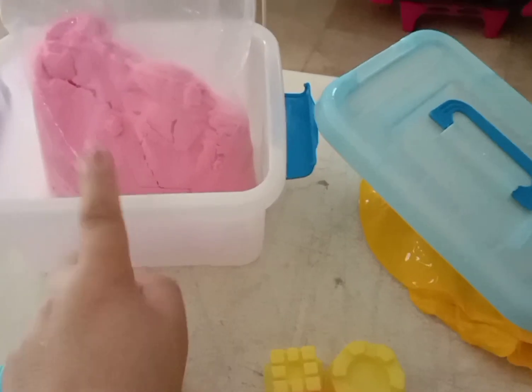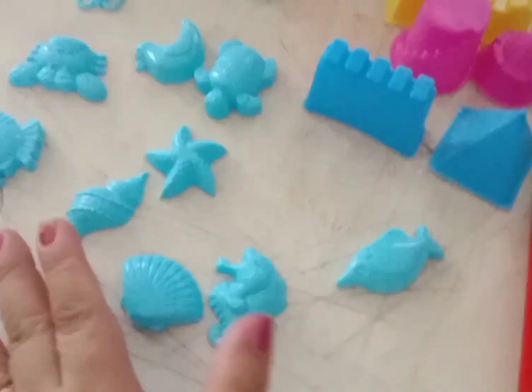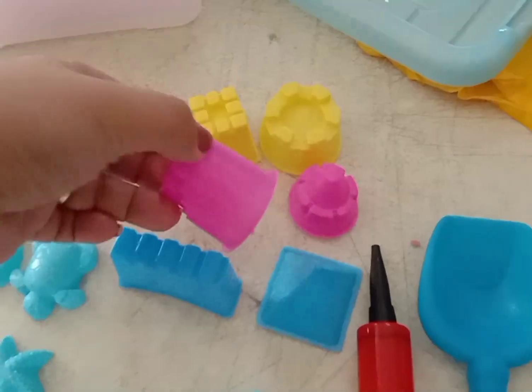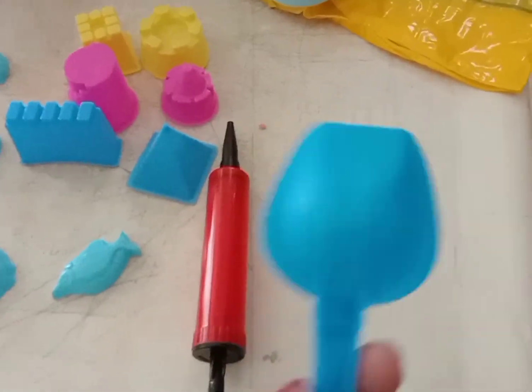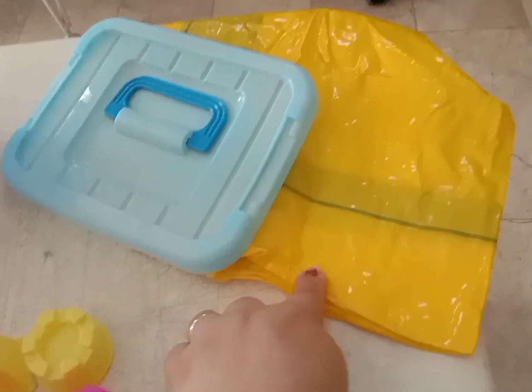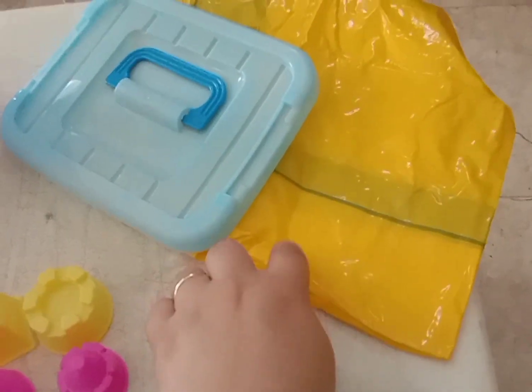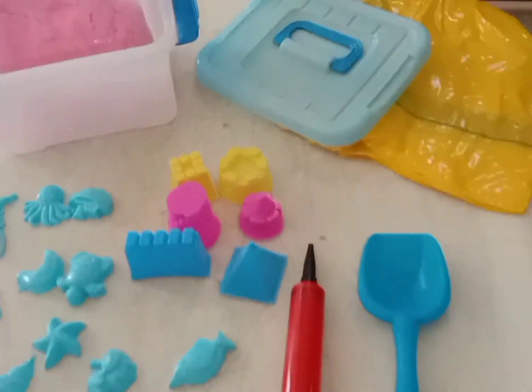Yung loob ng package or Dura box is I think 1 kilo ata to na kinetic sand, pink. And then molds, ayan, mga sea animals. And ito, I guess pang-build ng castle and may ganito siya. And ito, pang-inflate ng ito. Yung parang pinaka-base niya or sandbox, sand inflatable something.